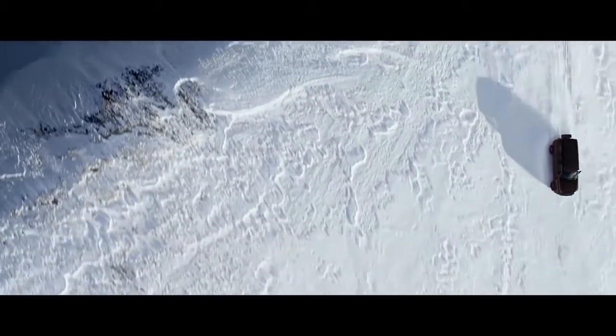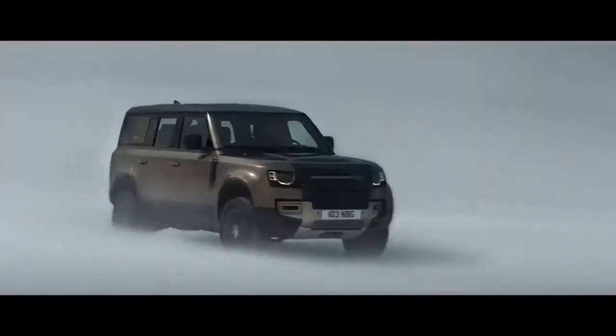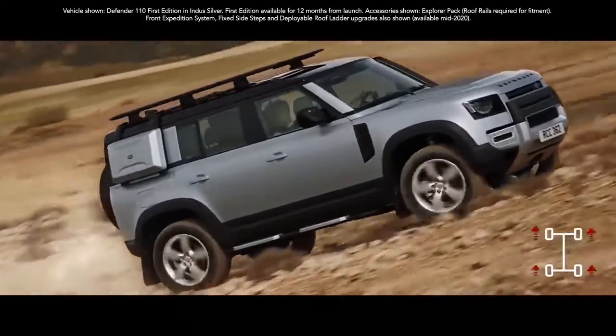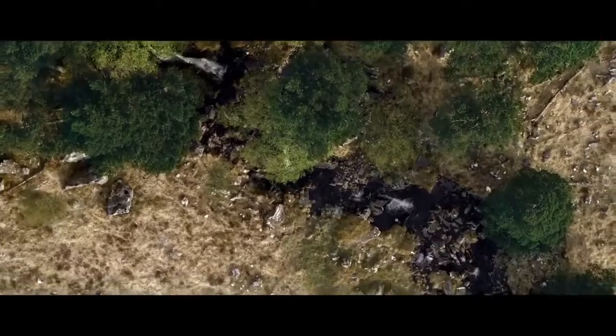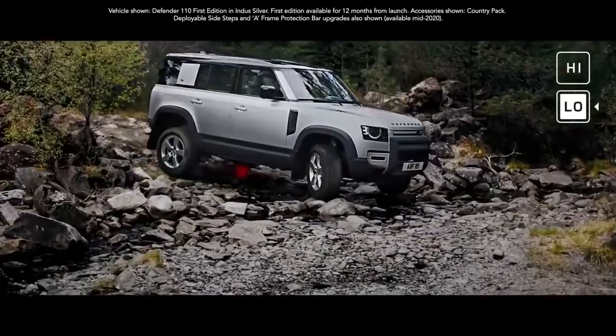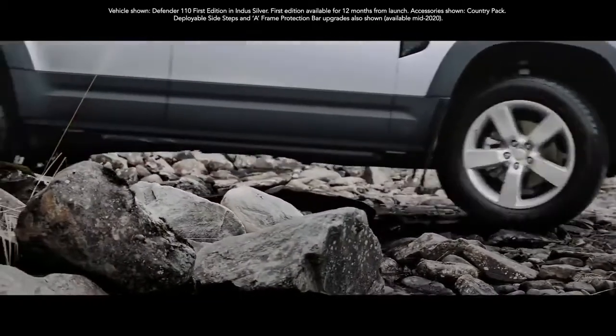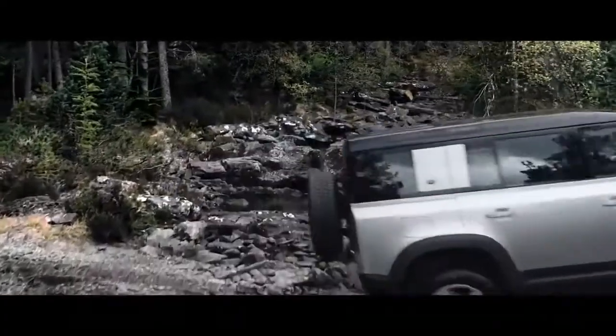The all-wheel drive system combines with electronic traction control to deliver a sure-footed driving experience in even the most challenging situations. Add to this twin-speed transmission, which allows precise control of maneuvering in difficult terrain, and you're unstoppable.